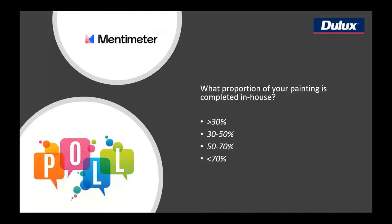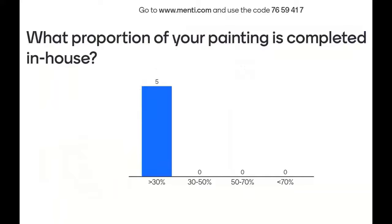So the first question to kick us off, if you've been able to get that Menti address up, is what proportion of your painting is completed in-house. It's interesting to understand how much of it you're having your maintenance team or yourself complete. So we've got a scale of less than 30%, or 30 to 50%, or 50 to 70%, or more than 70%. We'd love to know what proportion you're doing yourselves.